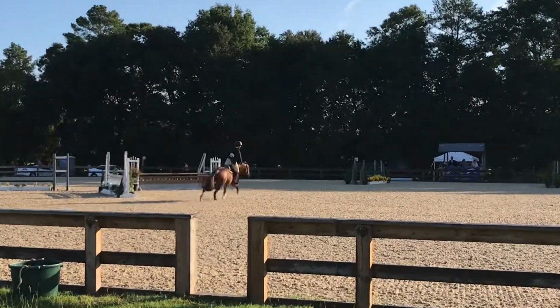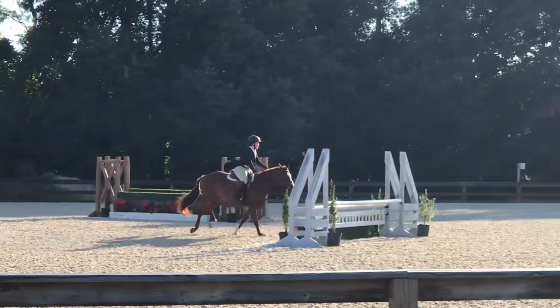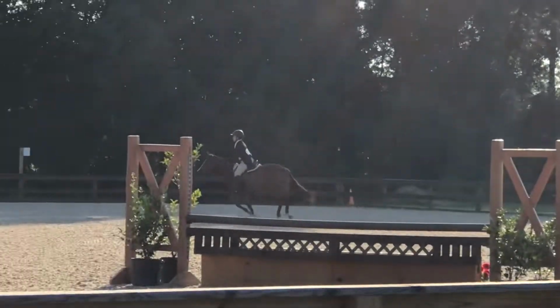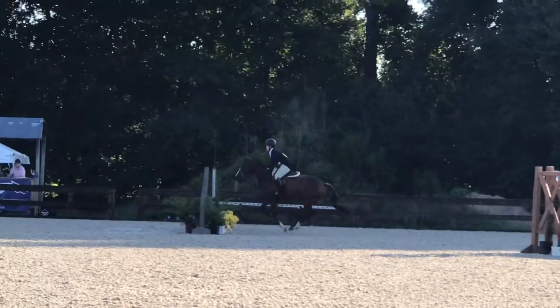Oh, I roll back from the bending line to another jump. I definitely could have cut my turn much tighter, but I was concerned about how to get to that jump. And then afterwards, I'm gonna roll back to the two stride. I tried to make as tight of a turn as possible, but definitely could have been tighter.